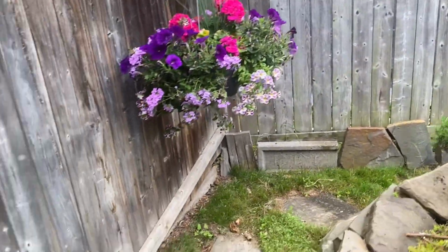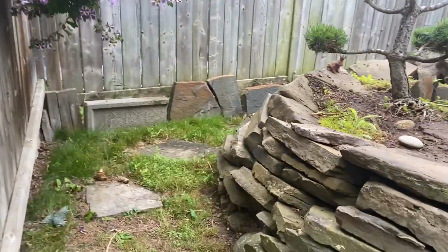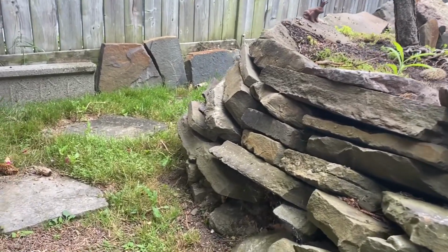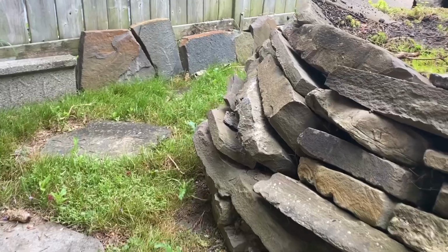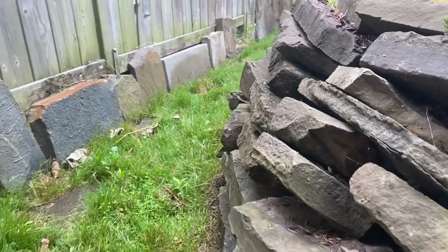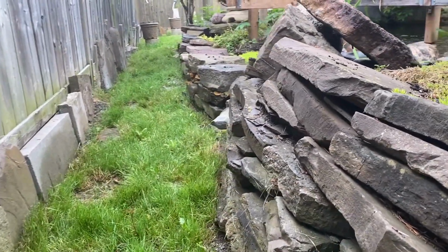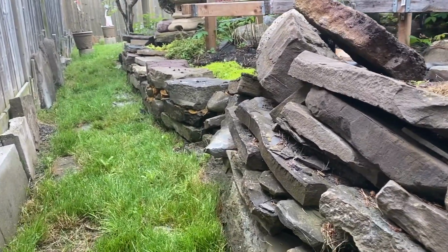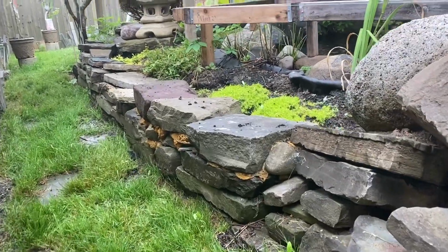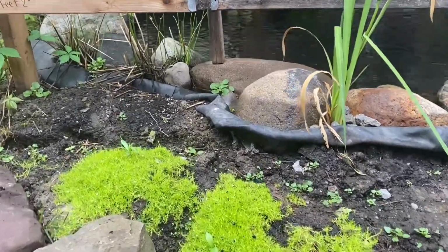I'll show you guys how I built this. I kind of built it real fast. So the rock work is not very nice, but it works. I can still get through here with the lawnmower. So that's what's left of the moss in this area anyway.